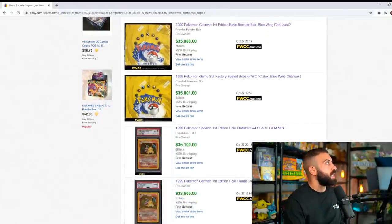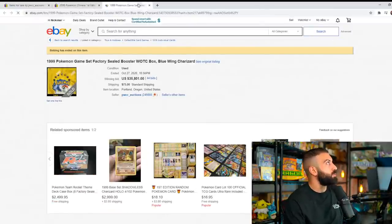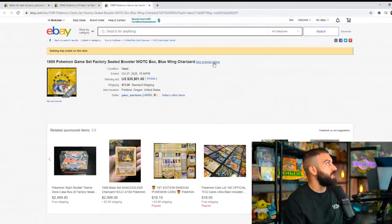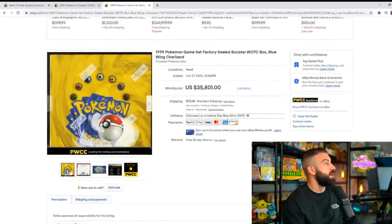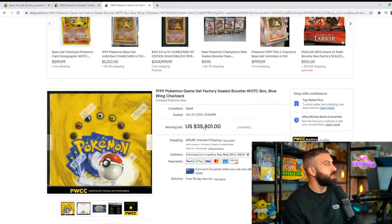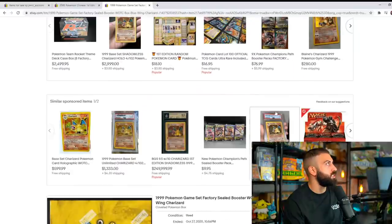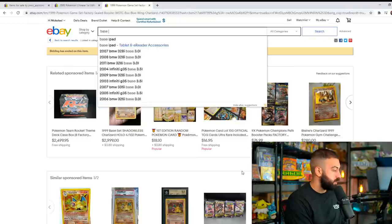So besides that, we have the base set booster box, which went for $35,000. This was one that I was expecting probably around there. I was thinking it might have had a shot to push up to 40,000 tonight. But 35.8, that might be the highest known sale for one of these. I'm not totally sure, but you can also check the market. So you can go like base and see what's happening.